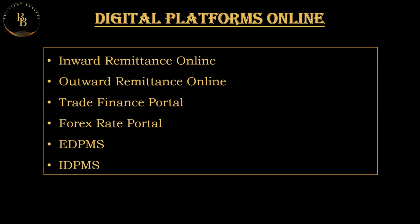All trade transactions relating to imports, that is including the buyer's credit, and all trade transactions relating to export, which is like that of the pre-shipment and the post-shipment, may be handled on the trade portal online itself.